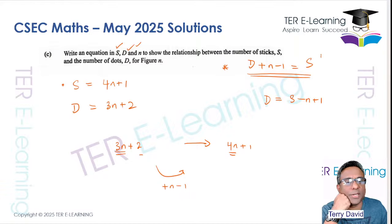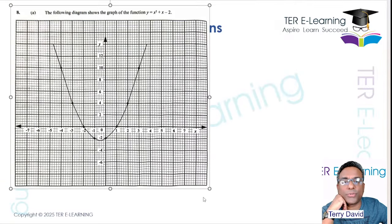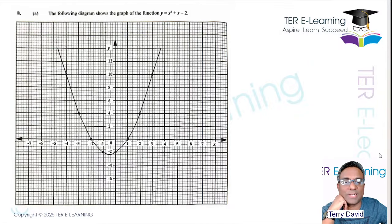But I feel I'll put this as the answer. All right, so that is question 7. Let's move on to question 8, TXE's favorite topic, quadratics. All right, this one looks like a nice one. So they gave us a quadratic function. It's a quadratic that has a minimum.